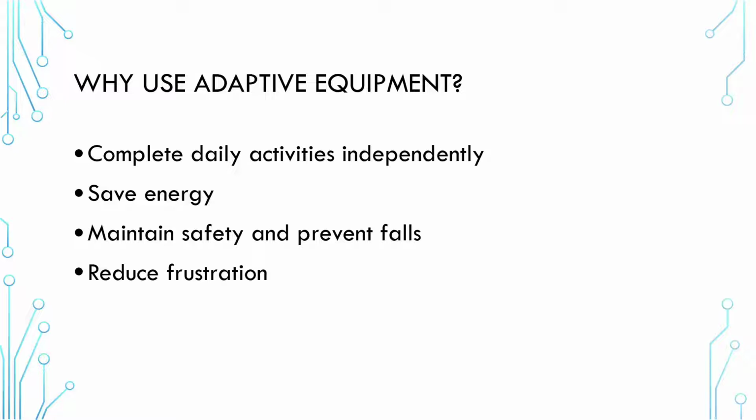So whenever you're starting to use adaptive equipment or a new tool, please remember that it's a learning process. Give yourself time and patience so that you can learn how to use this tool. It might be frustrating at first, but remember the overall goal is to keep you independent and safe and save energy for things that you want to do.